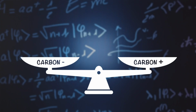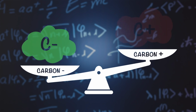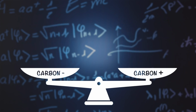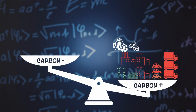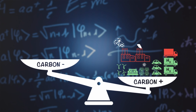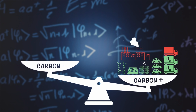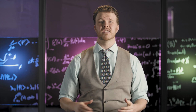Net zero is essentially a math problem. We need to find a way to subtract just as much carbon from the atmosphere as we're putting into it. And that is a really, really hard problem. We need to cut the amount of dirty carbon we're creating, getting it down as close to zero as possible, starting right now. But it's hard to get rid of carbon emissions entirely.